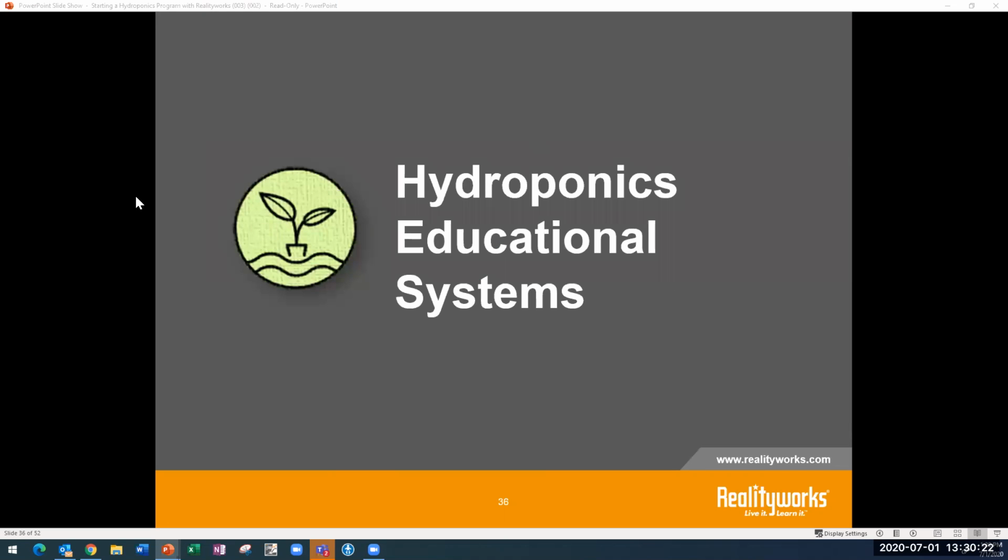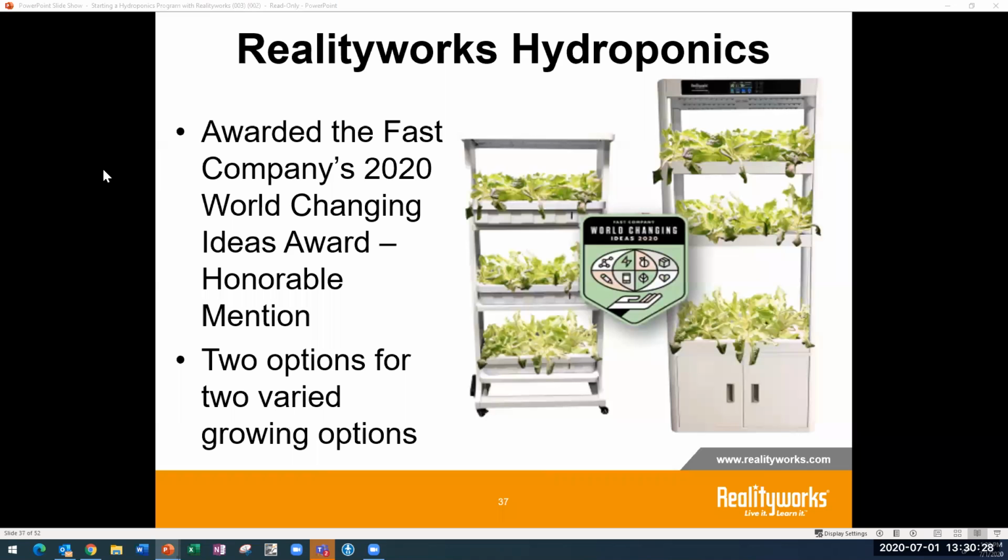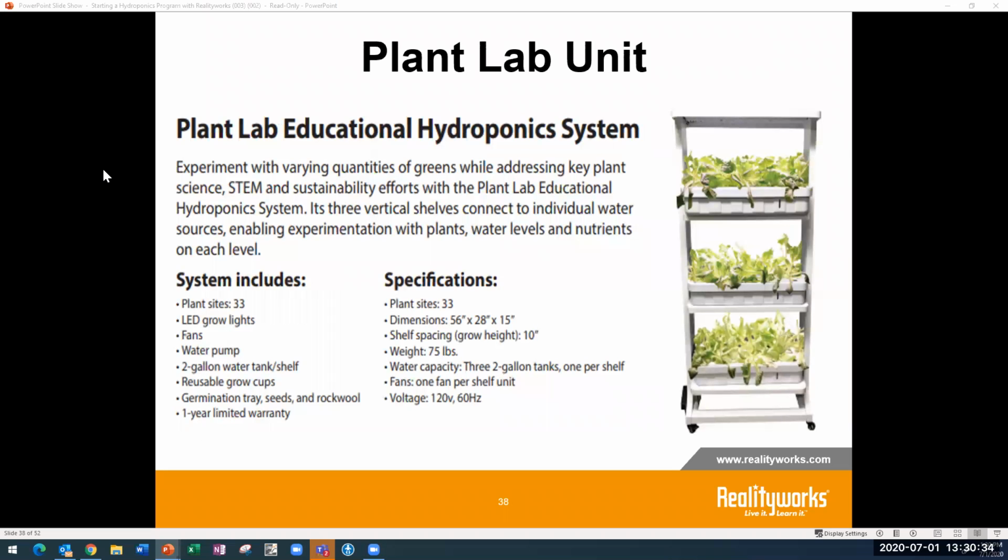So kind of to wrap up here with our time, we have 2 hydroponic systems that Realityworks has created. Again, you can see there's 2 different systems, 2 different options here. So the first one here is our Plant Lab educational hydroponic system. This one retails at just under $1,000, and this one has 33 different sites. But the big feature here is it's a plant lab.